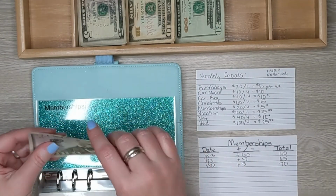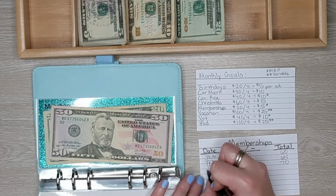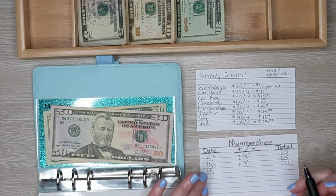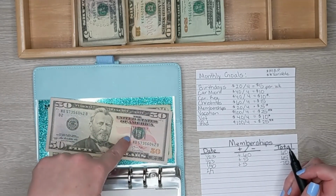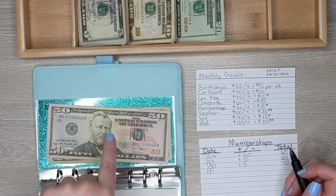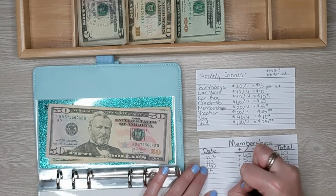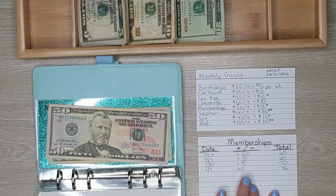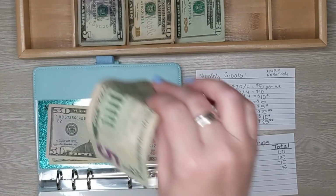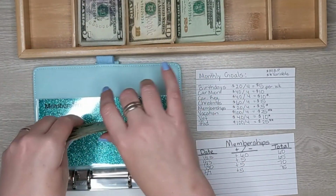Okay, memberships. So we currently have 70. I think this is one I'm going to need to look at, but I think I'm going to have to increase this because I don't know if you guys heard this, but I heard that the annual Amazon memberships are going up. So I'm going to have to look into that. I might have to increase how much we're putting in this envelope each month. So that's going to bring us to $75. So 50, 60, 70, 75.